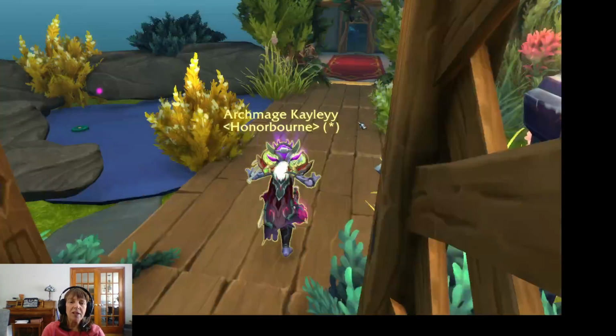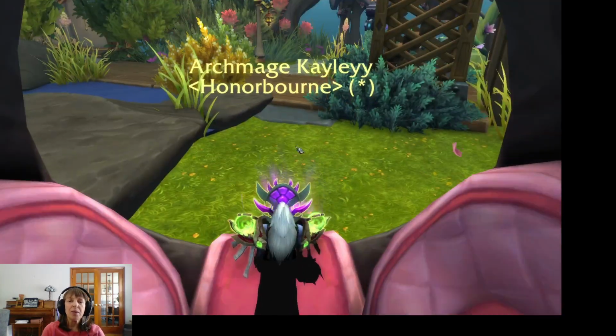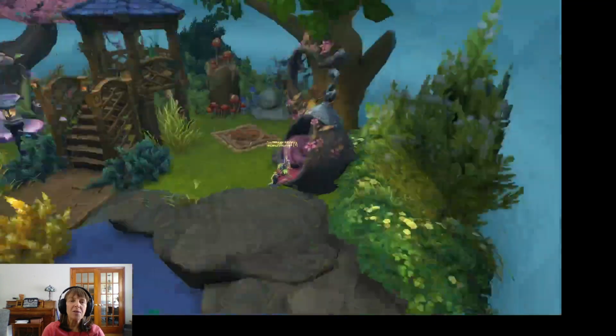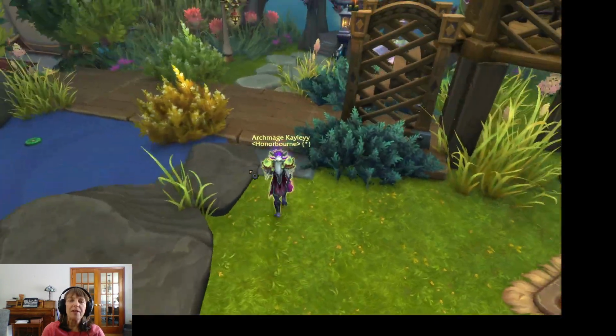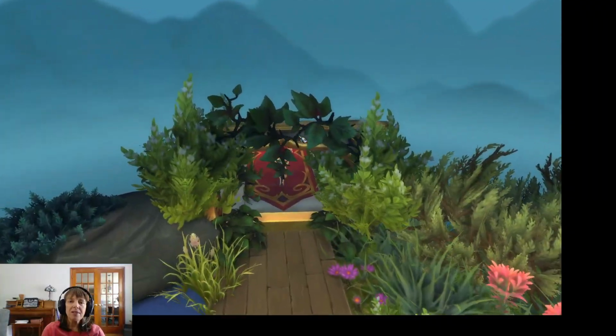So that's over here. I made a little pond and I have a little swing. My little gnome, it's a little house for the gnome. And that's just my outdoor area. So we're gonna quickly move on back through the Silver Moon corridor.